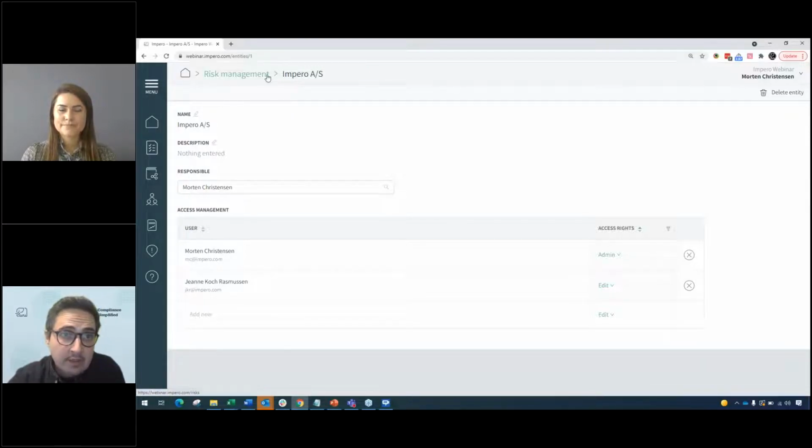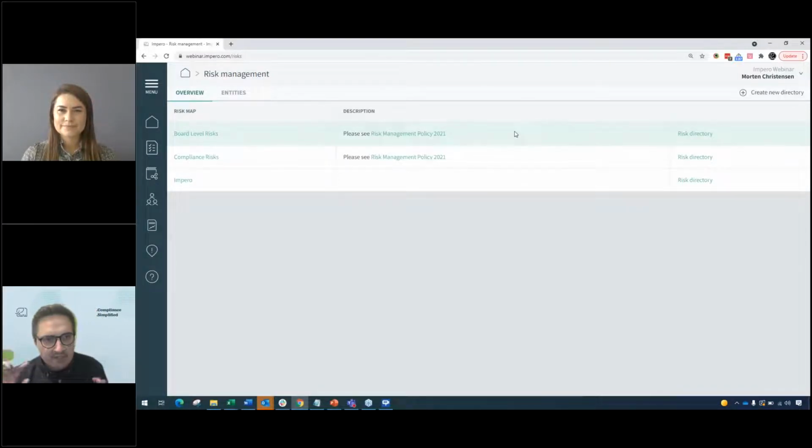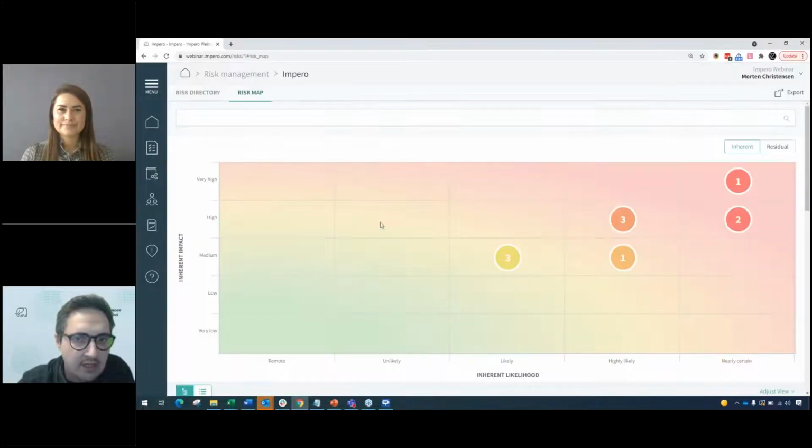Perfect. So let's dive into where I'm actually changing position a little bit. From the risk directory level that we were just at before, this is where we, as I mentioned, design all of the different processes, create all of the risks, and assign them to the different entities. Now imagine that I am sitting as a local user of a given entity. Then this is actually what I will be able to see.